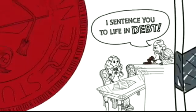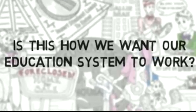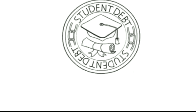Big institutions make big profits while students try to make ends meet under crushing debt. Is this how we want our education system to work? The whole point of going to college is to get the career you want, but lately that's been discouraged because no one can afford school. You get a job just to pay off your student loans. We need higher education, not higher debt.